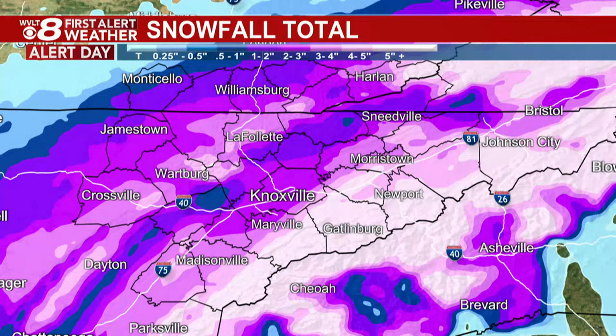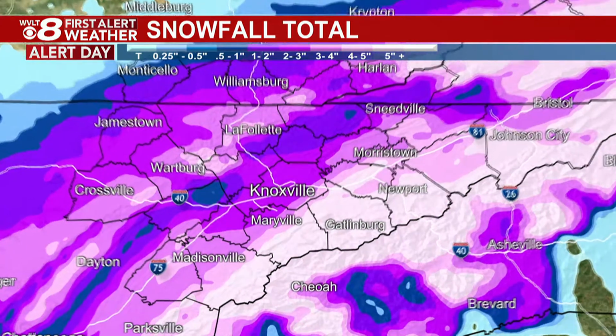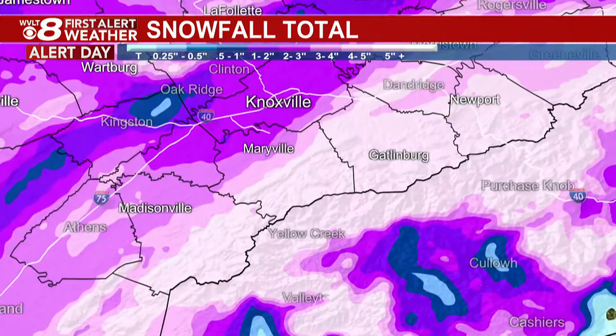This gives us a better idea of how much fell. And then when we started taking a look at some of the reports coming in, it gives us an idea on how much stuck, and that can vary around town. Notice that bright magenta pink there in Knox County. 2 to 3 inches fell in the valley, and then even higher in the Southern Valley, foothills, and mountains, of course, the winter storm warning area.